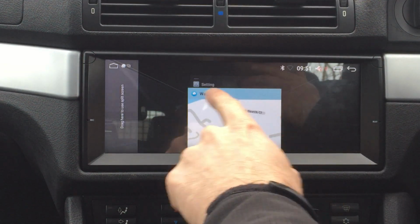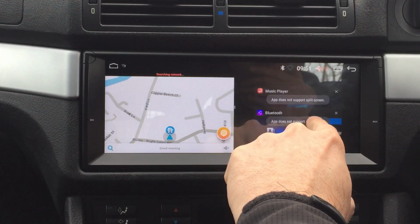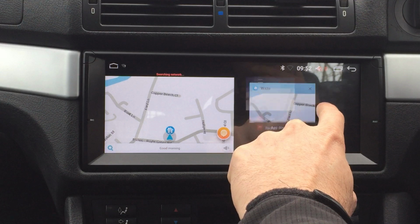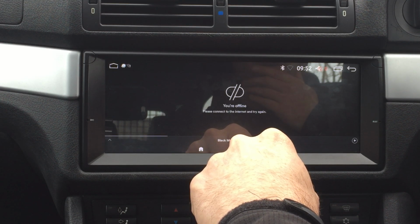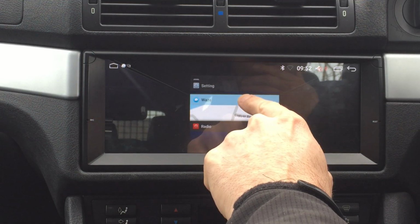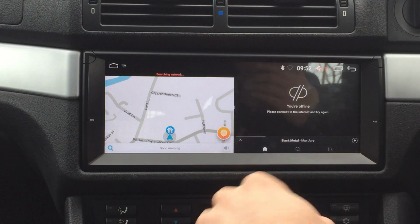That's my point. Some apps are split screen compatible, some aren't. So here, if you wanted to have Spotify and Waze split screen, you've got to open them both up like this, come back to Waze, move it over there, then open Spotify here.